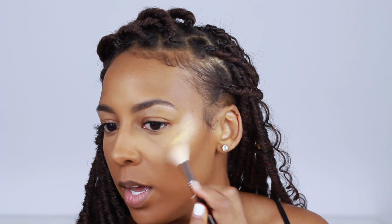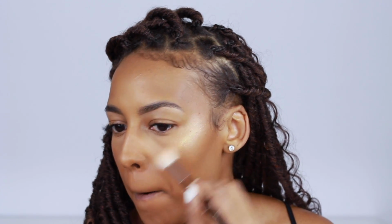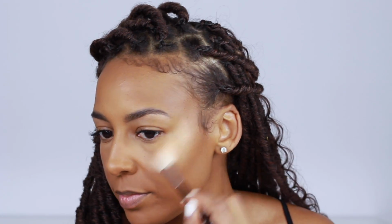So I'm just going to take a little bit. Now, do you guys see that? I didn't even take that much of this product on this brush at all. Let me tap some more because that is beaming. A little bit of this goes a very long way. I feel like I seriously need to blend this out some more because it's crazy. It just went from 0 to 100 real quick up in here.